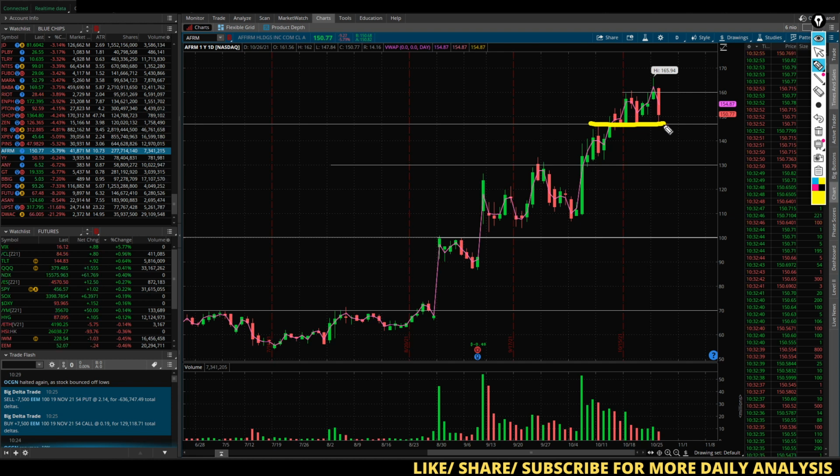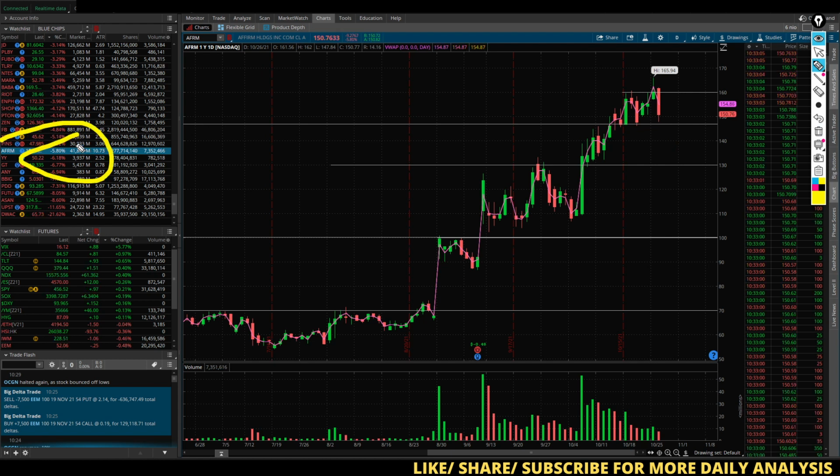If the stock slips below 147, the next level would be this 130. 130 was previous resistance, and now it's a support. The reason I tried to talk about the market cap is because the breakout was not as clean as you would expect as a technical trader, because look at this price action even here.